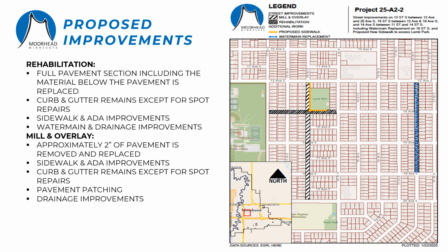Now I'll go over some of the specific project information about what we're proposing to do in your neighborhood. The proposed street improvements for this area include both mill and overlay and rehabilitation projects. The image shows the type of work that we're proposing to do and where it will be. We're proposing a mill and overlay on 13th Street between 12th and 20th Avenue South. This will include removing and replacing a couple inches of pavement on the existing road with some areas of pavement patching.